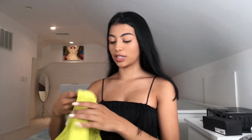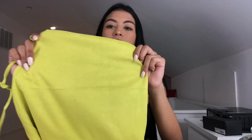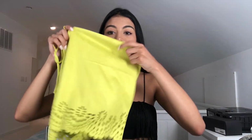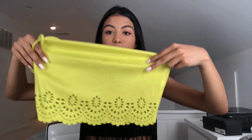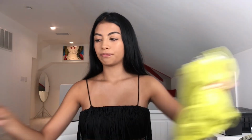The next thing I got was this neon shirt. It's backless. It's neon. I don't know if the camera's picking up the color, but it's really bright. I love this, and it has this really cute pattern at the bottom. Very cute. I love it. Like I said before, the fabric is really thin, so you might want to wear some nipple pads or something to cover you up if you care about that. But I really like it. Very nice color. Goes good for summer.